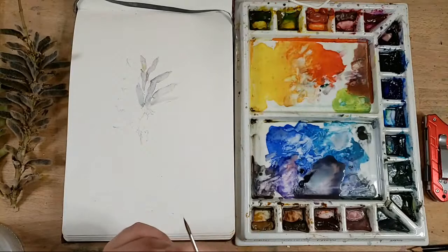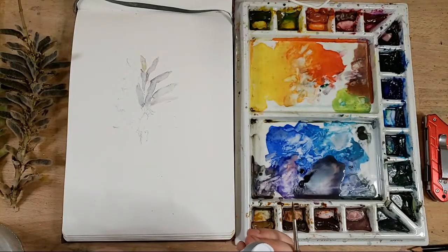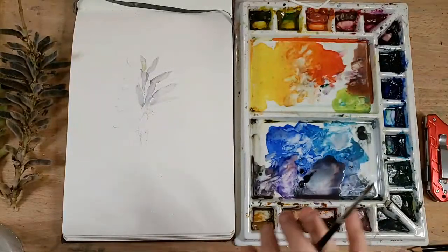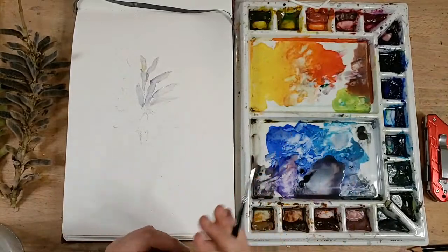But in this case, I wanted that effect because I want to tie it together. I want it to look sort of dried out, and I want it to have that same tone tying it together. So if I mixed it all from colors on my palette, I would have a lot more variation, versus everything comes back to that middle.